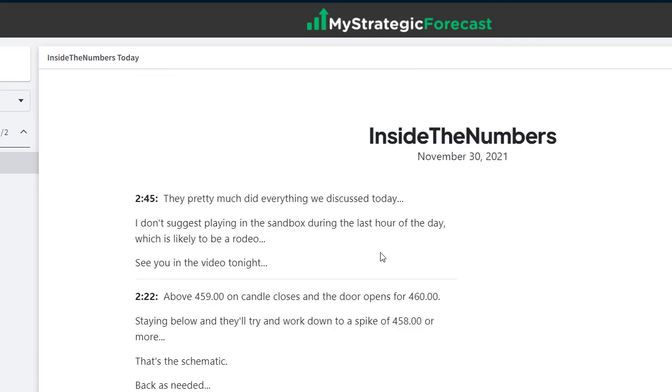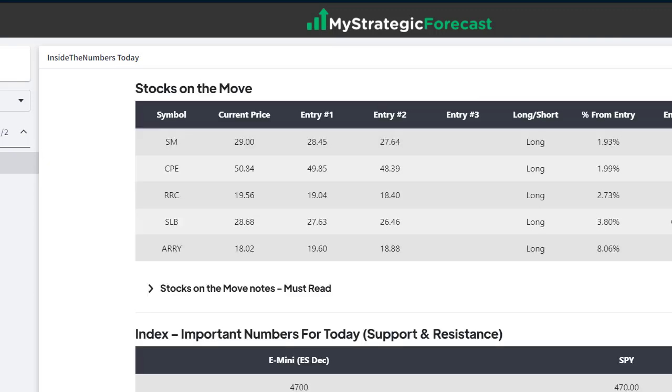Read the notes. Go back to the charts. Double check the work. You know what the bottom line is? They pretty much did everything we discussed today. The numbers were important. They got to numbers. The ones they got to, they were supposed to get to, and so on. There's plenty of money that's going to be made and lost in this corrective phase. You have to decide internally for yourself which one's it going to be.